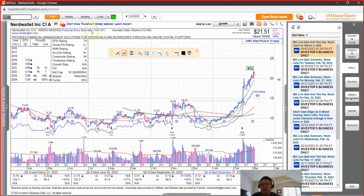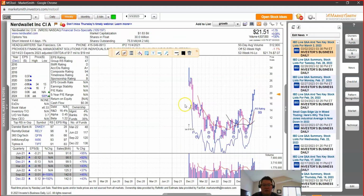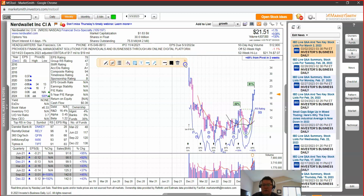This one is in the financial service area. I don't even know exactly what they sell, but look at advisory. Okay, but the volume is so strong. Again, another turnaround story, right?